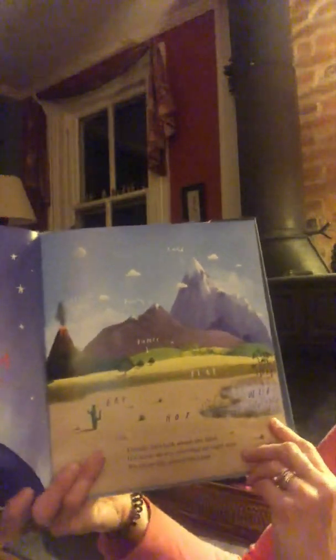There are places that are really hot, like this volcano. There are places that are very cold and tall, like this mountain peak. There are places that are pointy, like this mountain. There are other places that are flat, like the plains, dry, like the desert, and bumpy, like hills.